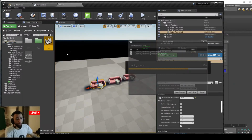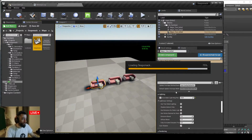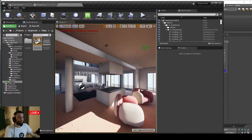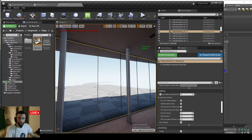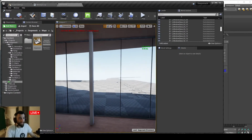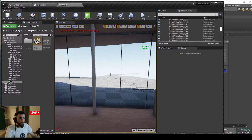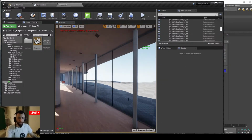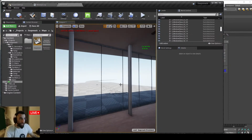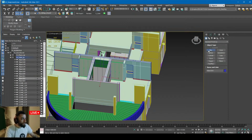Let me show you the project and show you a real example of how I do my stuff. So for meshes like this, these windows that we can see from both sides, for now I have a very translucent material. There is technically no glass. I just keep two sides. So let me open Max and show you.